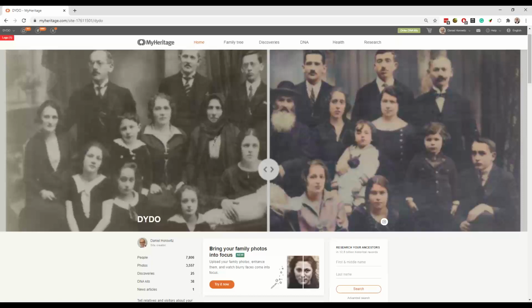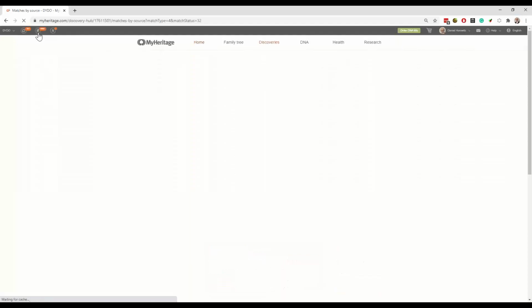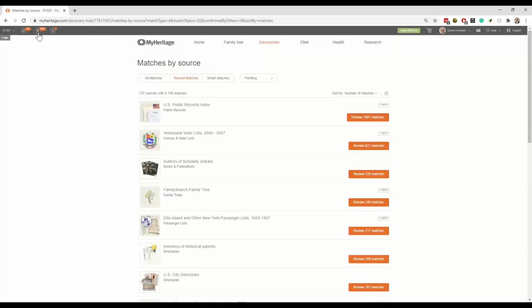I have to admit that I'm a genealogist, but I am a lazy genealogist. And I love the feature that MyHeritage has called record matches. You can see right here from the top left part of the screen, because here MyHeritage actually goes and tells me where my family is in the records. As you can see, I have many collections and I'm looking now only at my record matches. I like to see my matches by source. You can also get here just under the discovery and clicking matches by source.